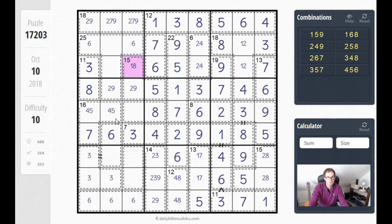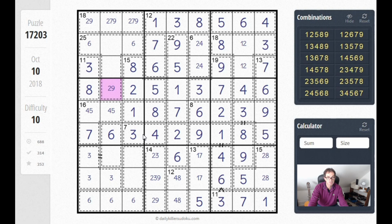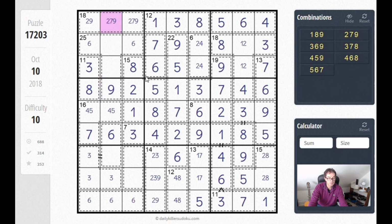2, 9, 2, 9. But this square here has got to be a 1. It's the only thing left for this box. So this can't be a 1. So that's got to be like that. 9, 9. This 3 here means these can't be 3, so this is the 3. Oh, it must be so close to finishing this off now.